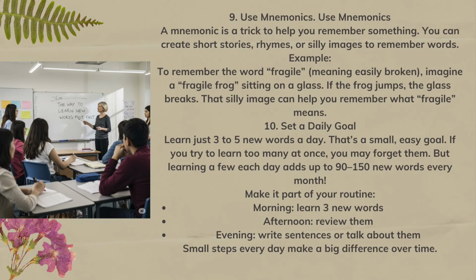9. Use mnemonics. A mnemonic is a trick to help you remember something. You can create short stories, rhymes, or silly images to remember words. Example: to remember the word fragile, meaning easily broken, imagine a fragile frog sitting on a glass. If the frog jumps, the glass breaks. That silly image can help you remember what fragile means.